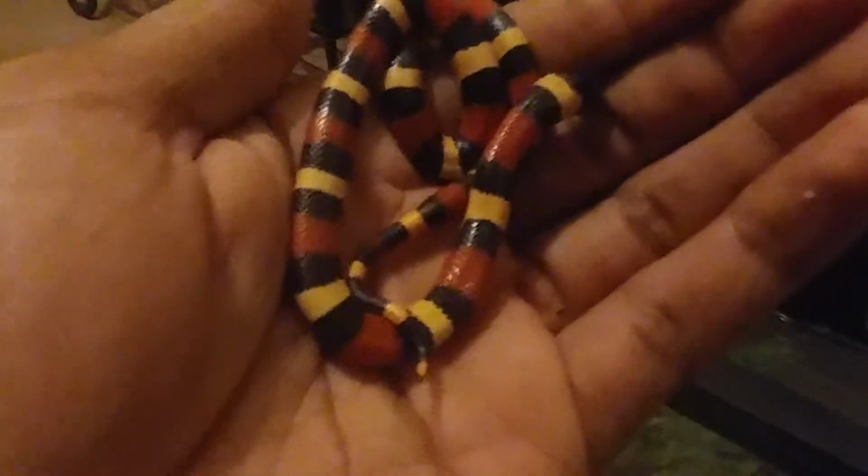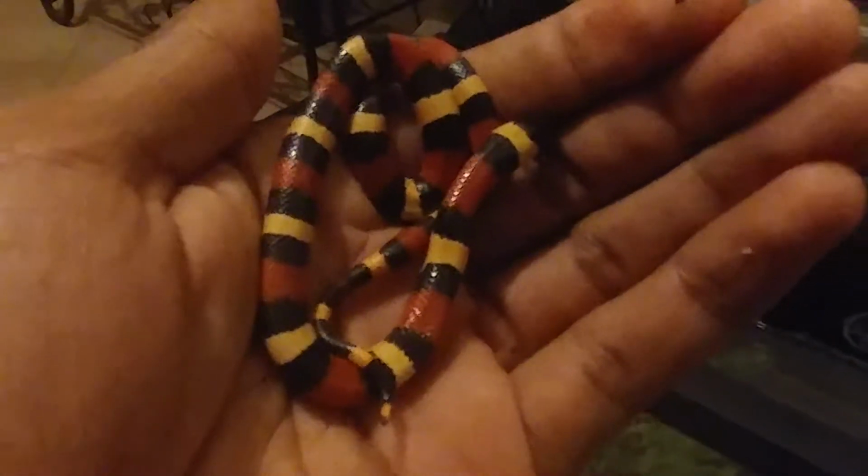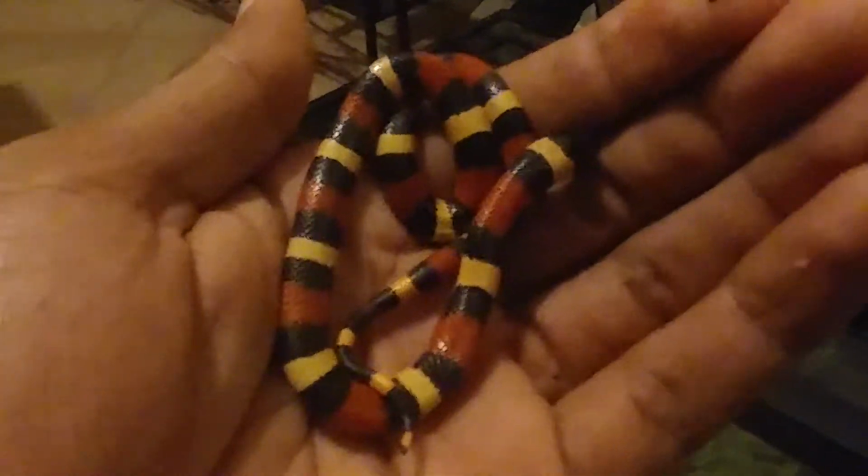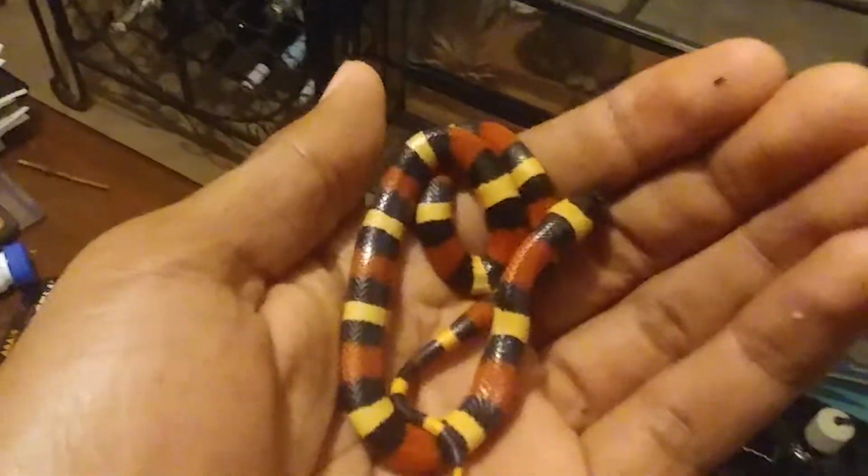No creature is tame if you leave it in a tank for months and just throw it mice and stuff, because it's not used to being in your hands, and it's not even really aggressive or angry at you. It's just afraid of you. So just a little side message there. But yeah, she's a cool little snake.